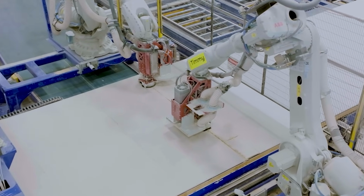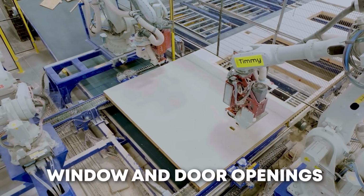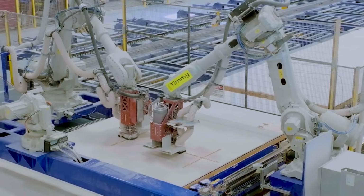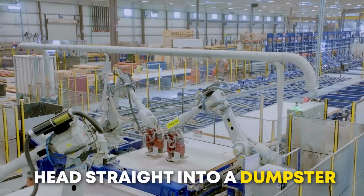The next part of the assembly involves routing out holes in the drywall and sheathing for window and door openings. The robot arms even cut out holes for electrical boxes and lights. All the waste pieces of drywall and OSB drop down onto a conveyor belt and head straight into a dumpster.